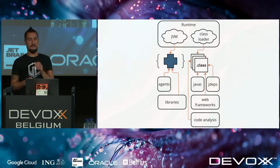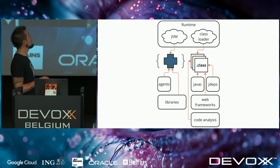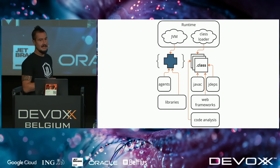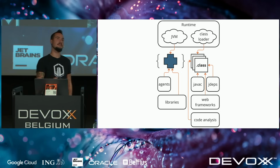A lot is going on with the bytecode, and I tried to capture this in this handy diagram. This here is the bytecode, and then you have the agents and libraries working on that directly, just like the JVM does. But before that, it's just class files, and you have a bunch of tools working on that as well. So what I'm trying to convey here is that, yes, bytecode technically is just this simple intermediate artifact after compilation before execution, but it's not that simple. There's actually a lot of tools operating on it.